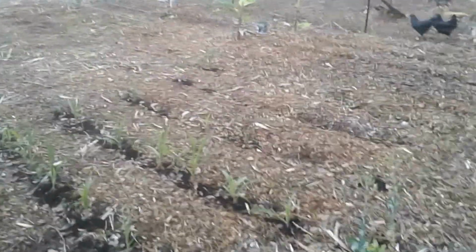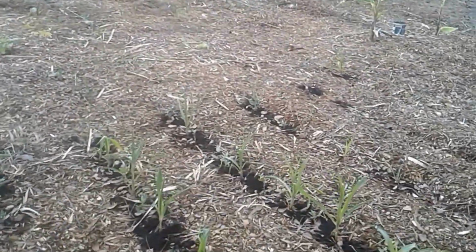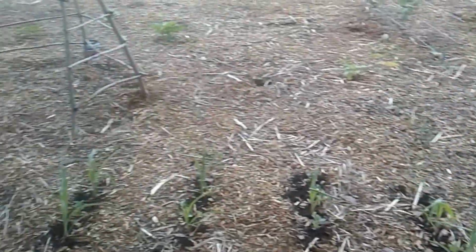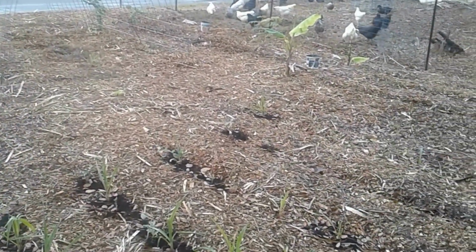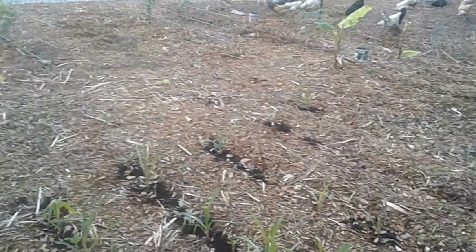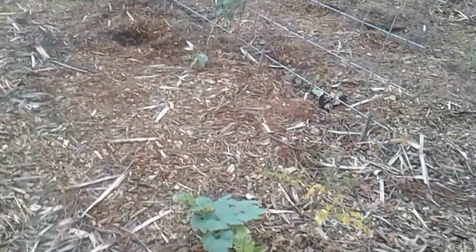Anyway, we got some rain last night for the very first time in a long time. It's been really dry and hot here, so everything's gonna love the rain. It rained pretty good, not for very long, in the middle of the night last night. So all this wood chips is just gonna soak it all up, and that's what I've been waiting for, a nice soaking rain.